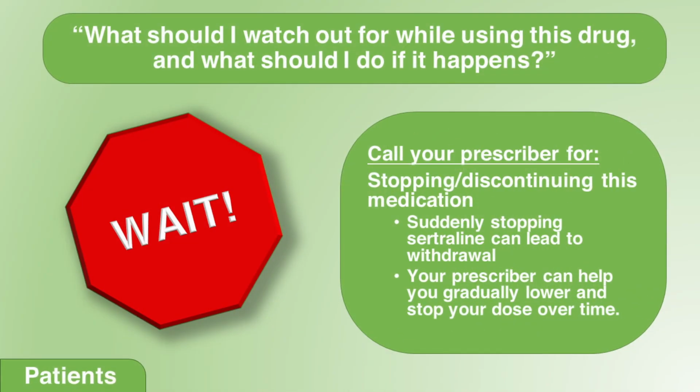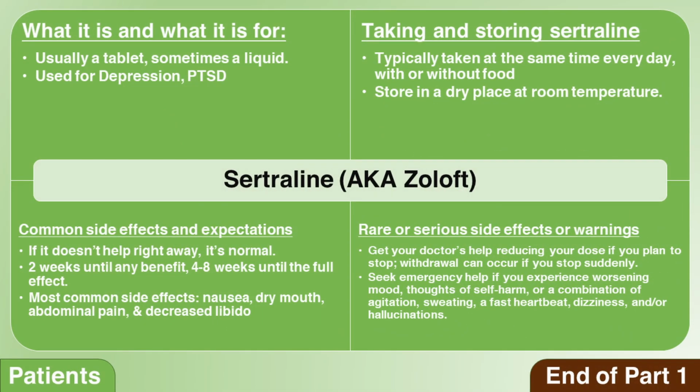Now, while most medications can be stopped safely, if you no longer feel the need to take Sertraline, you should call your prescriber for help with decreasing your dose gradually. Suddenly stopping Sertraline can lead to uncomfortable or dangerous withdrawal symptoms. That about wraps it up for part 1.